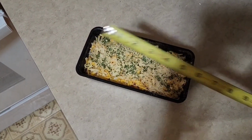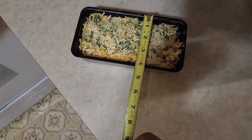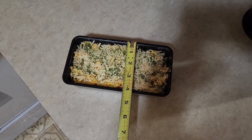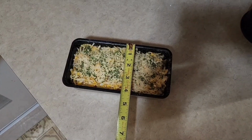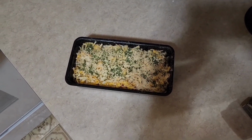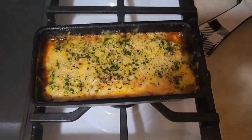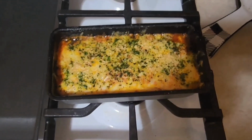Oh, and if you're wondering what size this loaf pan is, it looks like it's about 4 by 8. It's not like a big bread pan. It's a little smaller pan, like for banana nut bread or something. All right, there's our lasagna. Nice thing is, we can eat that whole thing.